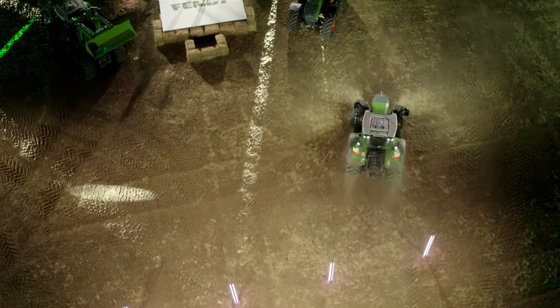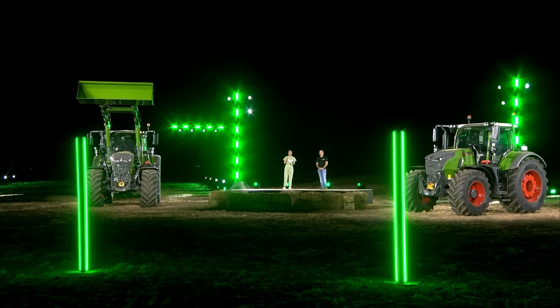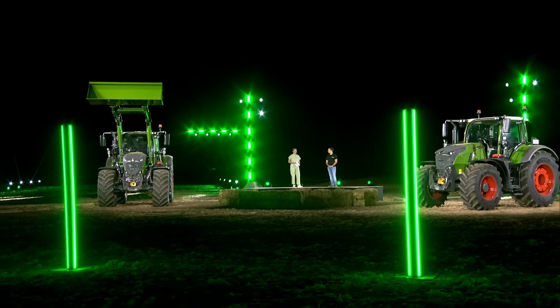And that's what makes our new 700 so versatile, this outstanding maneuverability. But exactly, Christoph, our field test proved exactly that. The new 700 has exactly the same turning circle as the 500. Well done. And thank you very much, dear experts.